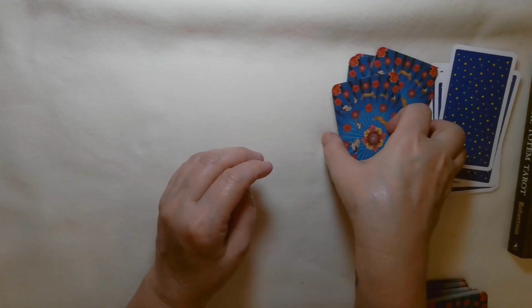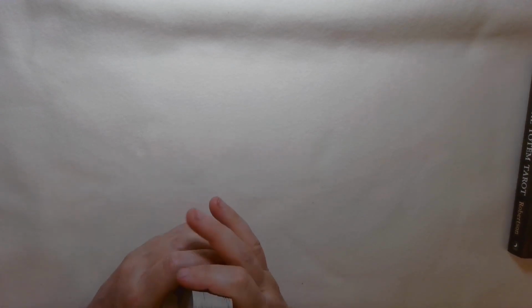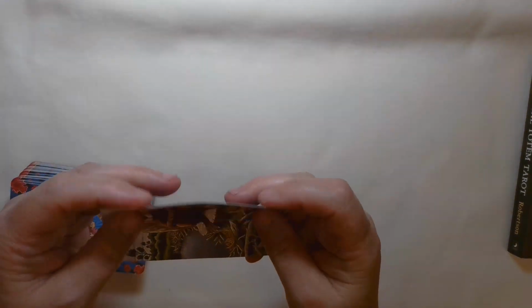So that is pretty much the deck. And the cards, yes, they are great. They're bendy and they have stood the test of time with me.